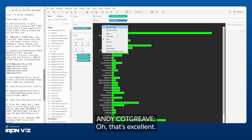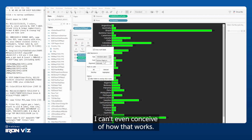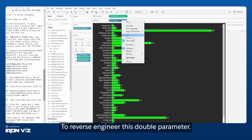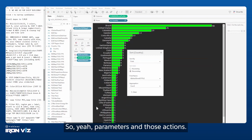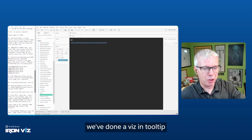Oh, that's excellent. I can't even conceive of how that works. So we can go and download the workbook, right, to reverse engineer this double parameter. Absolutely. Yeah. So yeah, parameters and those actions. That's great. Now we've done a Vizzing tooltip.